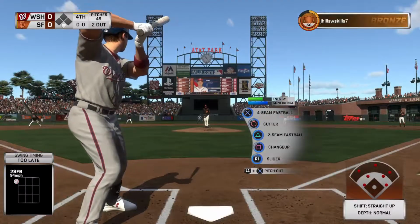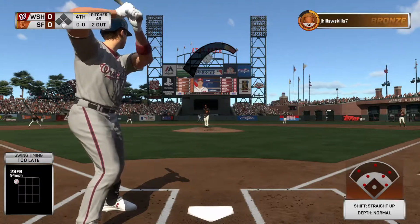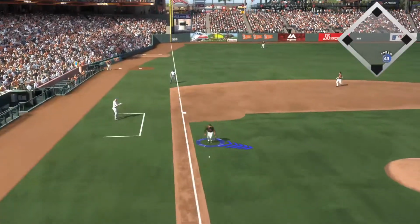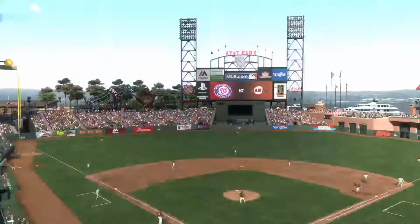He's down on strikes, and the first two batters are retired here to begin the inning. First baseman, number 4, Ryan Zimmerman. He's ready. Here's the first offering. Little tapper down the third baseline. Throw to first in plenty of time, and the side is retired.